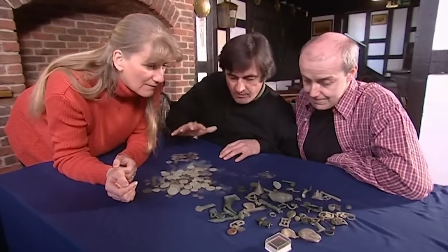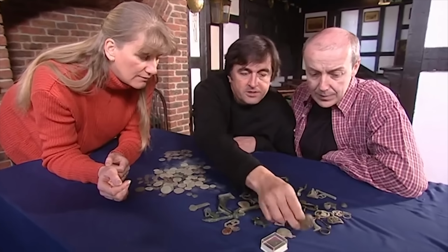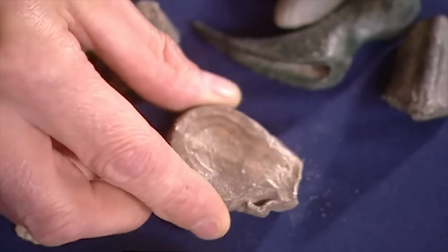Well, we can see at a glance, I mean, we've got mainly Roman coins there and some Roman objects like that Roman brooch, but we've got some medieval objects here like this lead pilgrim souvenir.